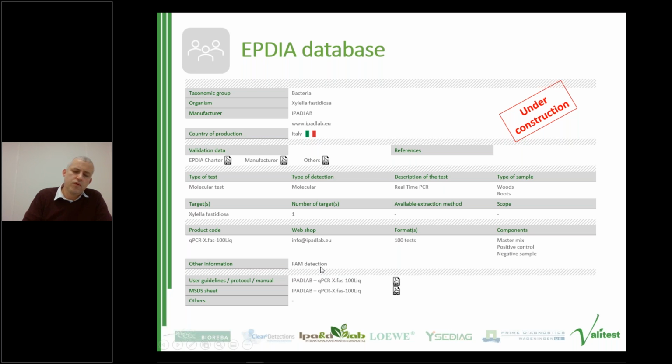You will have other information. This is open to manufacturers. They can put what they want in this part. And then you will have technical support, very important, because you will be able to have the guidelines, the protocols, or the manual of the kits, but also the MSDS sheet. This will be available for all the kits that are produced by EU manufacturers that adhere to the EPDIA quality charter.